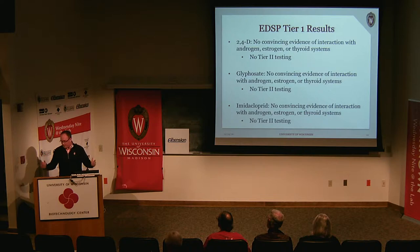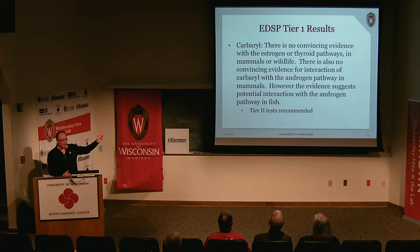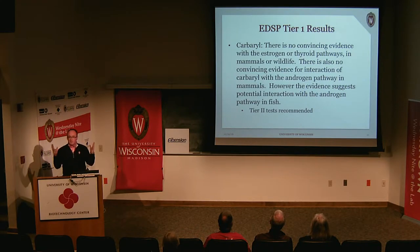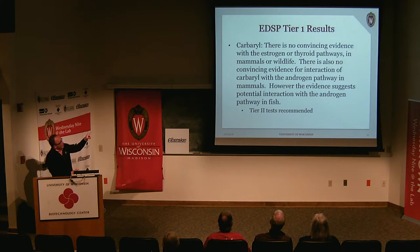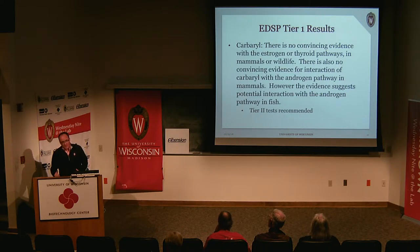All right, so you might think, well, these assays just don't work. Okay, they're saying everything's fine. Well, that's not the case. If we go to another insecticide, Carbaryl, the brand name Sevin, this is one that did have some interaction, but it's not, you know, as widespread as we might think. No convincing evidence with estrogen or thyroid pathways in mammals or wildlife, but there is evidence that there's potential interaction with the androgen pathway in fish. All right, so there's some clear evidence that this particular chemical does have some interaction with the endocrine system, especially in fish. They do recommend further tier 2 testing with this particular chemical.